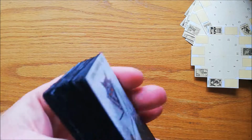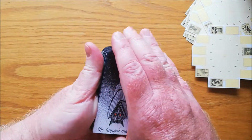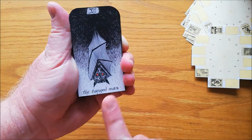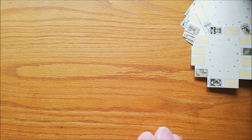Let me show you a past, present, and future spread that uses 7 cards. We're going to use my small little deck of the Wild Unknown. And I must just tell you that this is my favorite handman of any deck I have. I absolutely adore this handman. Let's go. I'm going to show you a 7-card past, present, and future spread.